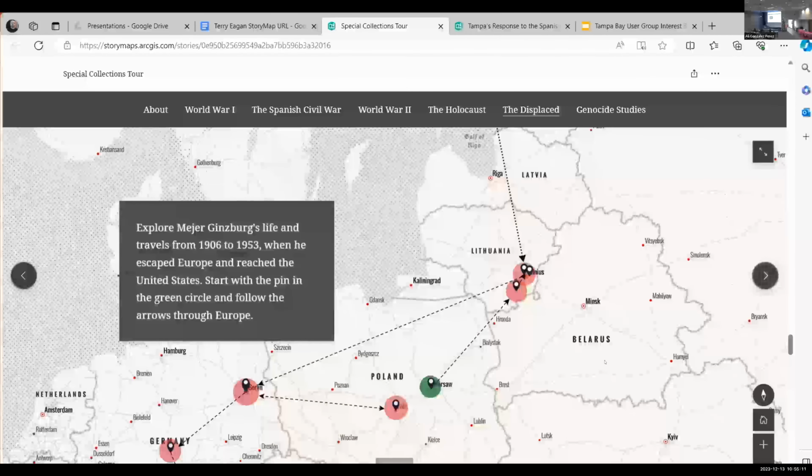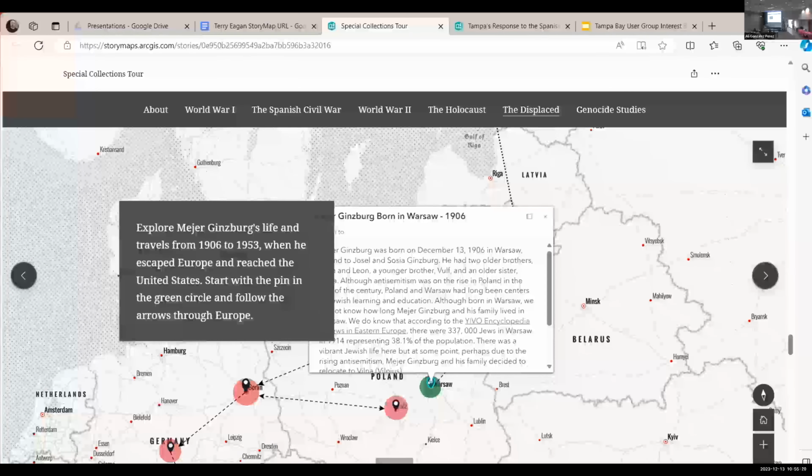So I spent some time making this little map. It's interactive. You can click on it and start with the green dot. It tells you that he was born in Warsaw, to his mother and father, Joseph Yosel and Sophia Ginsburg. He had two older brothers, a younger brother, and an older sister.